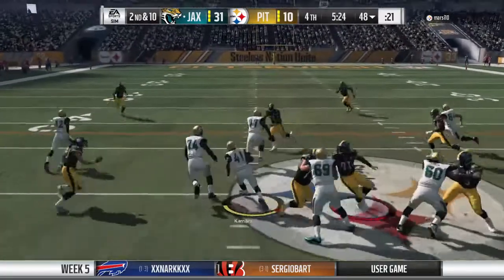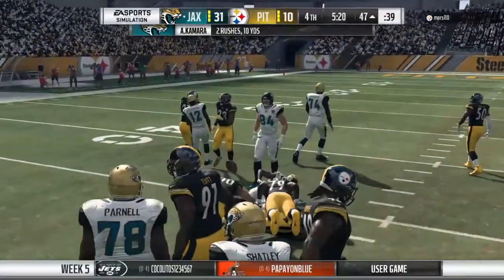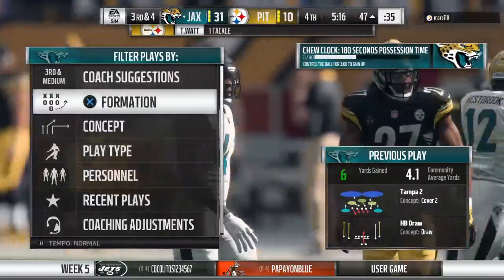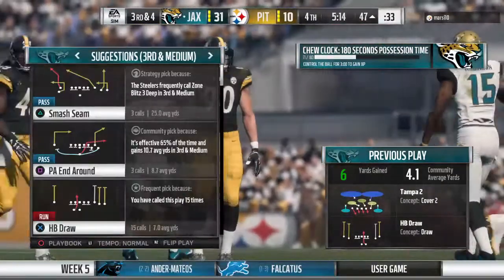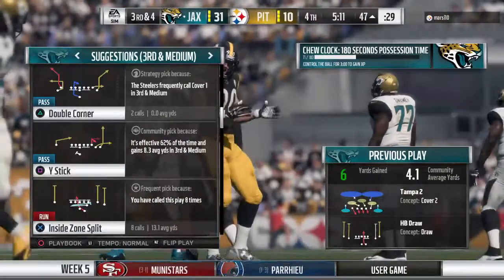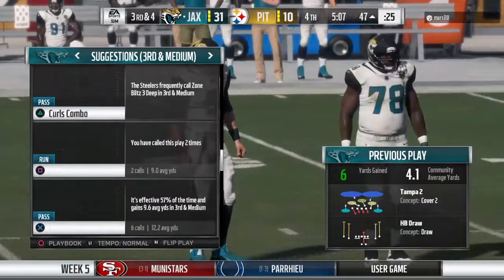On second down, Kamara. And able to push his way forward here for a good little gain. They get 6 here after the incompletion, and it'll leave them with a 3rd and 4. And in this situation with a lead fourth quarter, they're liking keeping the ball on the ground, I'm sure. That's just smart football, but you know the defense has to know it as well.